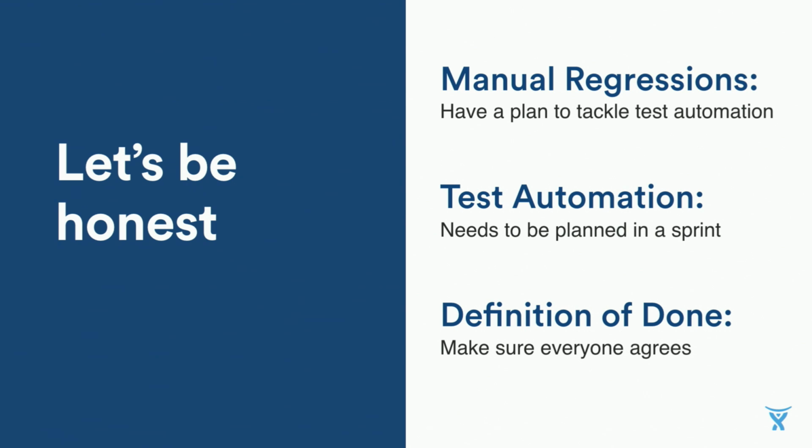We needed to have a plan on how to tackle the backlog of tests that had been accumulated over time. Once we had a plan, it was not only making sure we had test automation prioritized in every sprint, just like we needed to dedicate some time to pay down technical debt on the dev side, we definitely needed to plan in time to tackle test automation in a sprint, not only to tackle that backlog, but to also make sure we didn't incur any further debt. Every new feature needed to have at least some level of automated testing and not just manual in the current sprint.